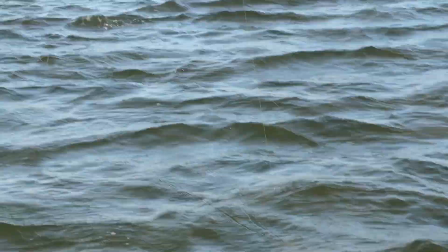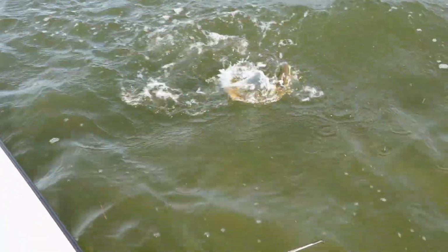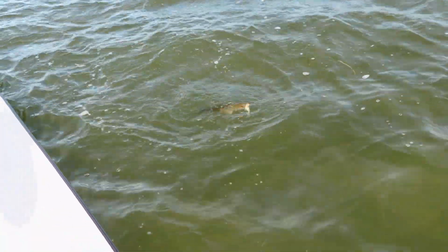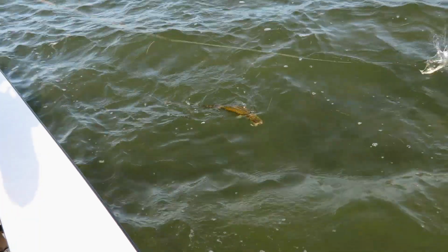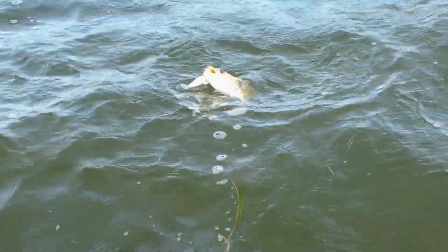A nice trout. I had a weed on it and tried to get the weeds off, and this thing was following. There's another one right down below it. Is there? Let's see what that might lure. My goodness. I think it might have seen the boat and moved off, but there's another one just the same size right behind it. Yeah, these are solid trout.